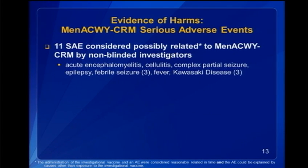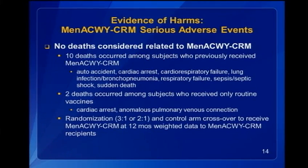11 serious adverse events were considered possibly related to MenACWY-CRM by non-blinded investigators. They are listed here. 10 deaths occurred among subjects who received MenACWY-CRM. 2 deaths occurred among subjects in the control group. There was no clustering of any single cause of death and no temporal clustering relative to receipt of vaccine.